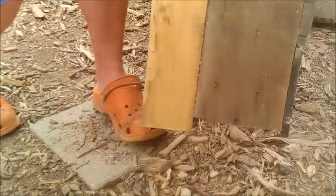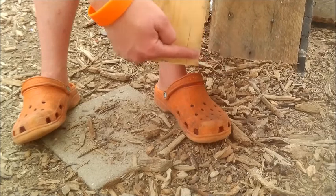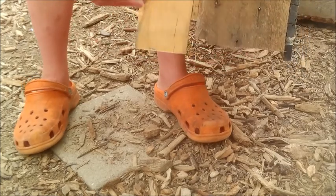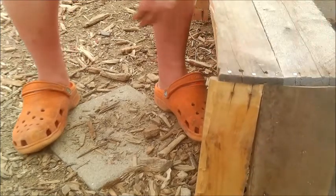Left to do before we start the other side is to go cut this piece off so it's somewhat even with this one. When I come back, we'll put this side on and we'll be pretty much done with this project.